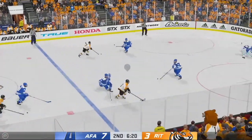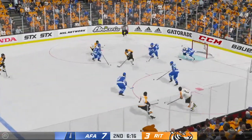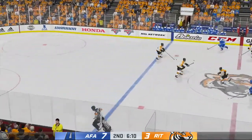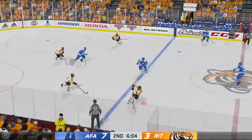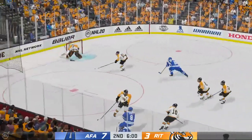Over the line they come. Back to the point it goes. Quick feed to Dubuis. Comes up with the stop. Through center along the wing. Rochester's got a hold of it along the wall. A little back and forth. Colorado Springs looks to attack.